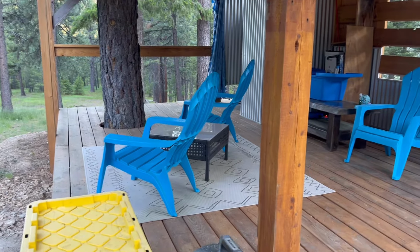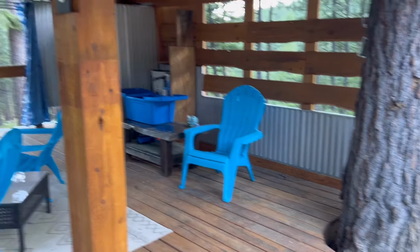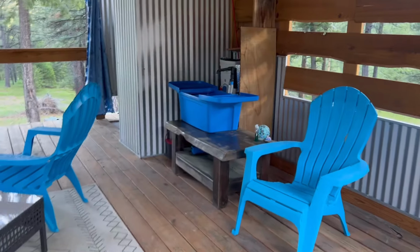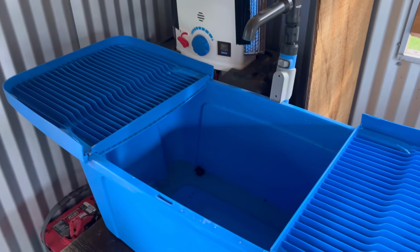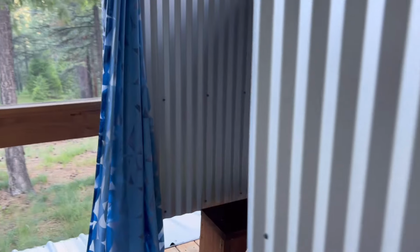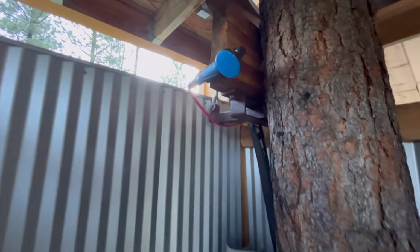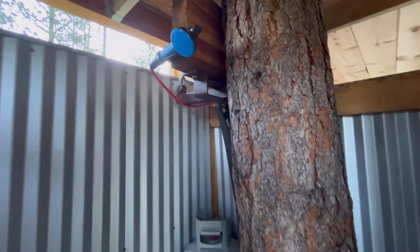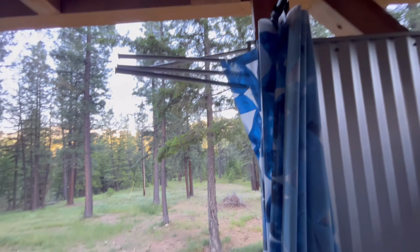Okay, and then down here is a little outdoor area where you can see a couple of the trees. And there's also a little sink here with hot water for doing dishes if you need to. And then this is the shower. So here you can see, right up against a tree is your shower. And it's an instant hot water heater, which is really nice. So, little bench and some towel hooks, and then of course a lovely view.